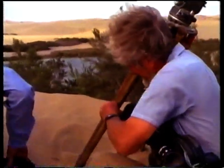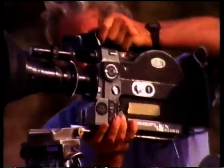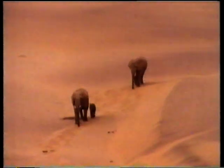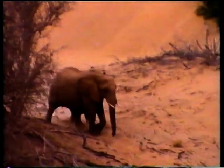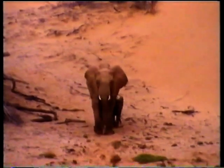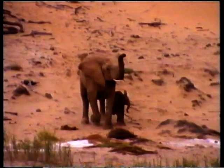The elephants are arriving. They're just in time. Can I hold them? Among the elephants is a tiny calf. The herd cautiously approaches the water. Once thought to be only occasional visitors to the desert, these elephants are now known to be permanent desert dwellers. At one time, the population was 300 or more, but relentless poaching has reduced their numbers severely.